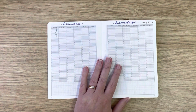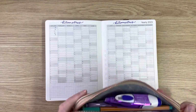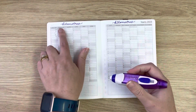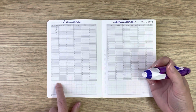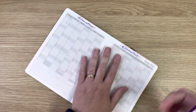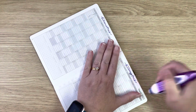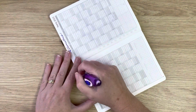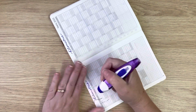Looks like I still have some pencil lines there, which is super weird. So yeah, I'm going to essentially just write down the number of kilometers each day, and then I'll be able to tally up the total at the end of the month, and then I'll be able to see it all at the end of the year, which I'm really looking forward to. I just really took great satisfaction in that this year, even though it wasn't on one page. So I'm really looking forward to being able to see it all in one space.